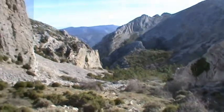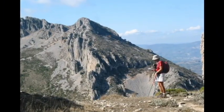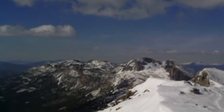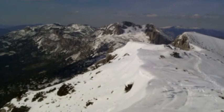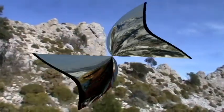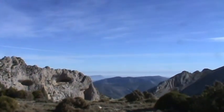A short, steep climb is suddenly rewarded by a magnificent view of Malla de Llop. The Serrera Ridge is over 1,000 meters high. On the odd occasion, it can be snow-covered. Sometimes, while walking in the mountains, we get nice little surprises.